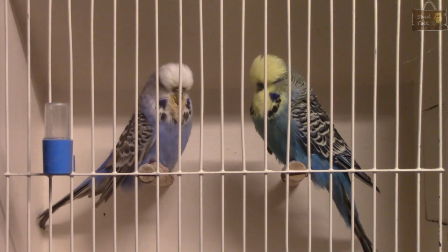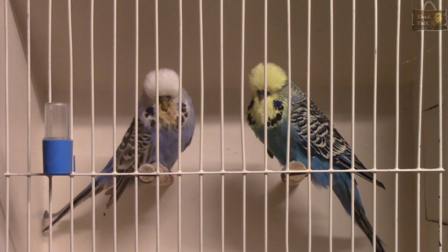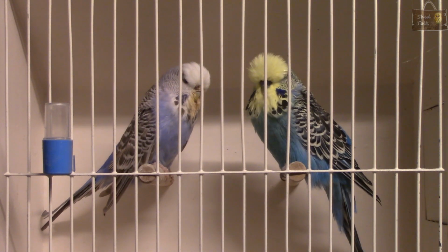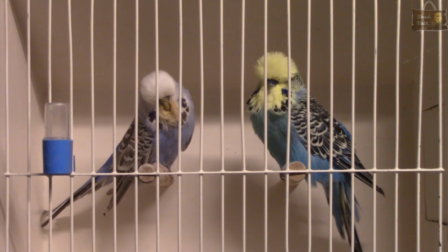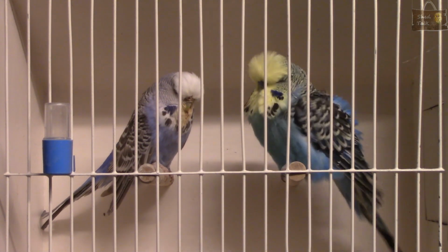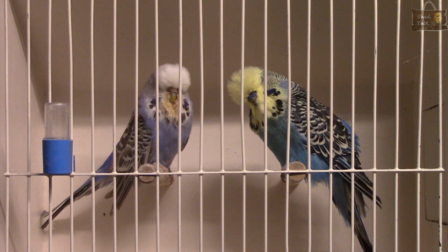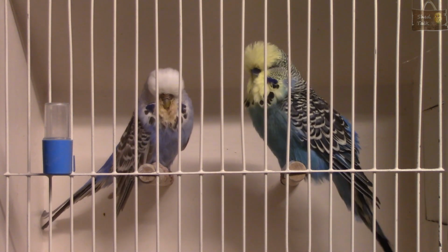So let's have a look then at the new pair that is in cage 5. This is a cobalt yellow-faced cockbird crossed to a cinnamon cobalt hen. These seem to be fairly compatible again. I've seen the cockbird feeding the hen. The hen does have some interest in the nest box, but other than going in there and turfing some of the stuff around, there's no sign of her laying, and I've not seen the cockbird actually mating with this hen, but that's not to say he hasn't been. As we all know, sometimes this happens when we're not in the shed.